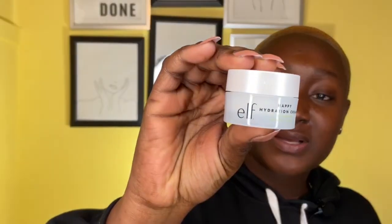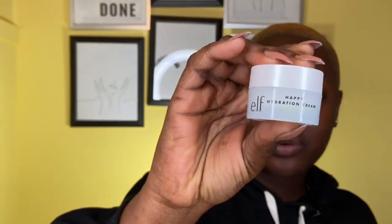The next thing I'm gonna take is the moisturizer. This is the Happy Hydration Cream. I already did my skincare, but I left just one extra space for more moisturizer. This as well doesn't smell like anything. It doesn't have a smell that you can't stand. It's not a smell like a nice fragrance, that's a weird thing. No, it's not that vibe. But it also doesn't smell bad. You know what I mean?